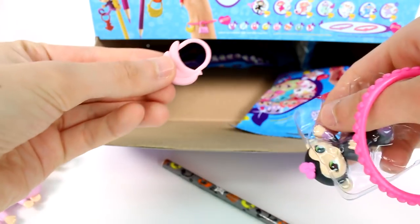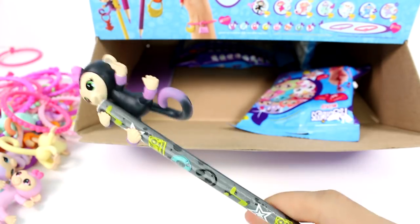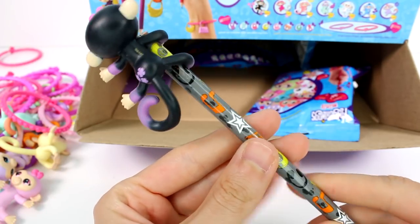Oh, look at this monkey. This one's beautiful. We have the banana charm. We have the hot pink bracelet. And we have this monkey. She's super cute. I like the black with the purple. It's so gorgeous. Now let's see. This is Mimi. Mimi!